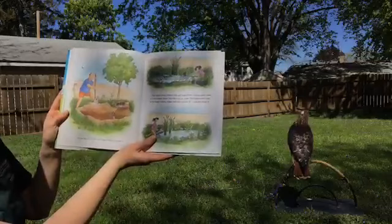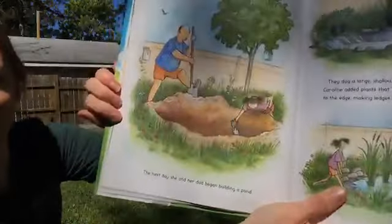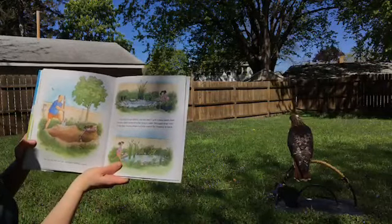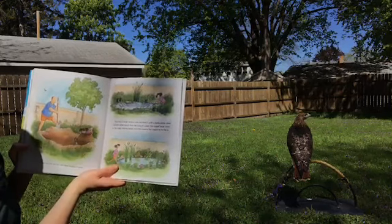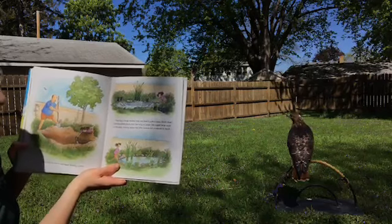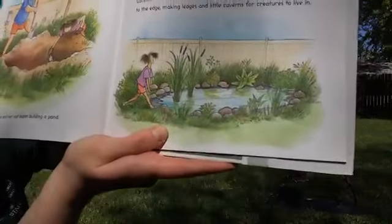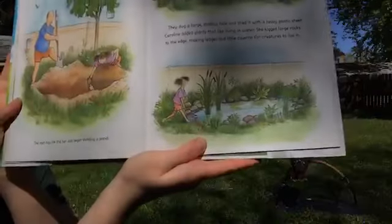The next day, she and her dad began building a pond. See them digging a nice big hole, some birds in the background. They dug a large, shallow hole and lined it with a heavy plastic sheet. Carolyn added plants that like living in water. She lugged large rocks to the edge, making ledges and little caverns for creatures to hide in, making this beautiful little pond. That looks like some hard work carrying all those rocks.